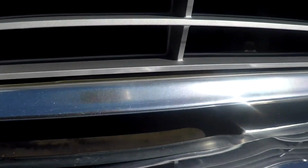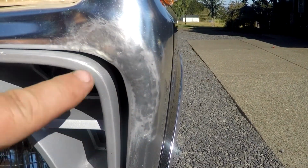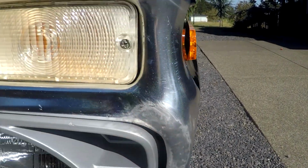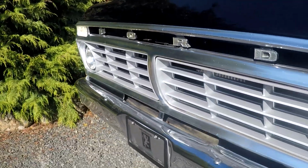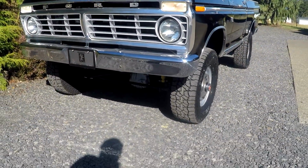Actually, I almost fixed it. You can see this one here. That pushes it down too. You can see here where I must have got into something with the corner and kind of massaged it back out. But overall, there's just various little things, but it is an original grill, and it does look nice. I love the look of these trucks. It's just nice looking.